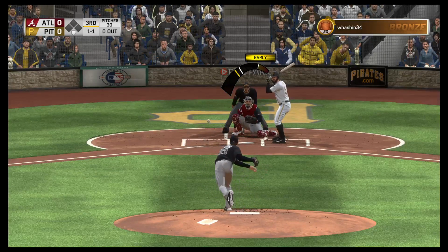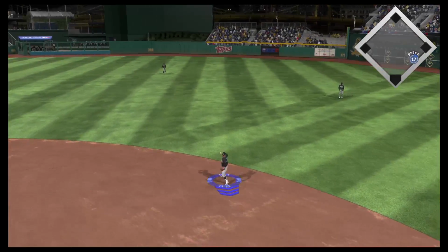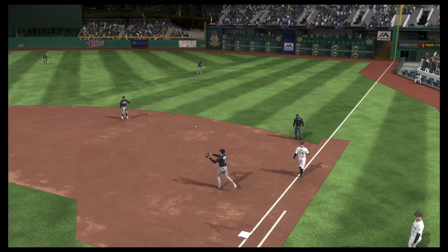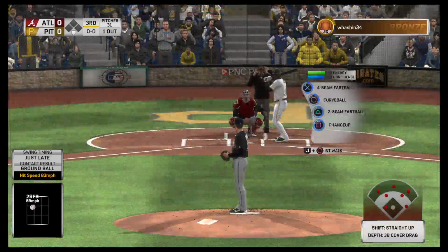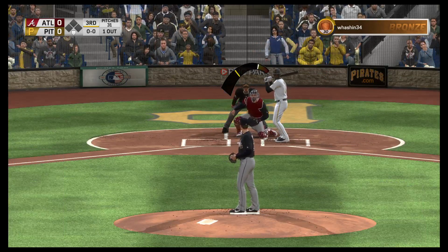Ready with the 1-1 pitch. Hit out towards second. Oh, and it eats him up a bit. And a good effort as he's able to gather it in and make the play for the first out. The right fielder, here's Cameron Maben now. 0 for 1 for him here in this one.